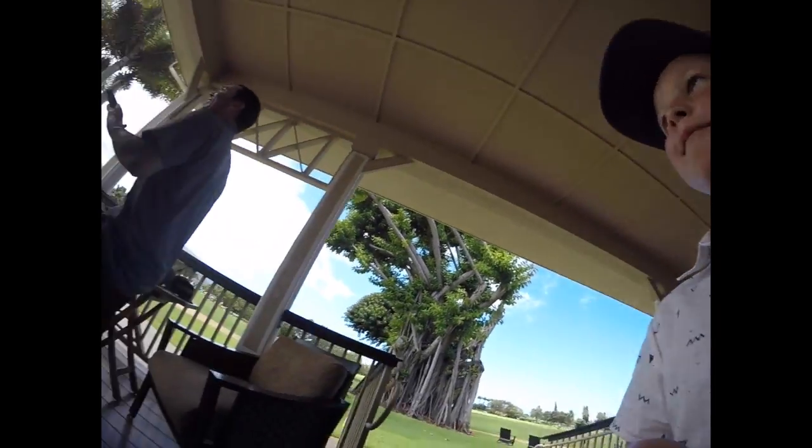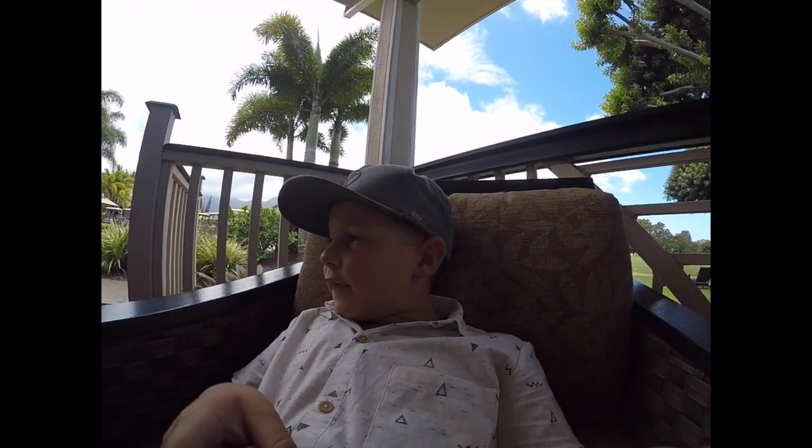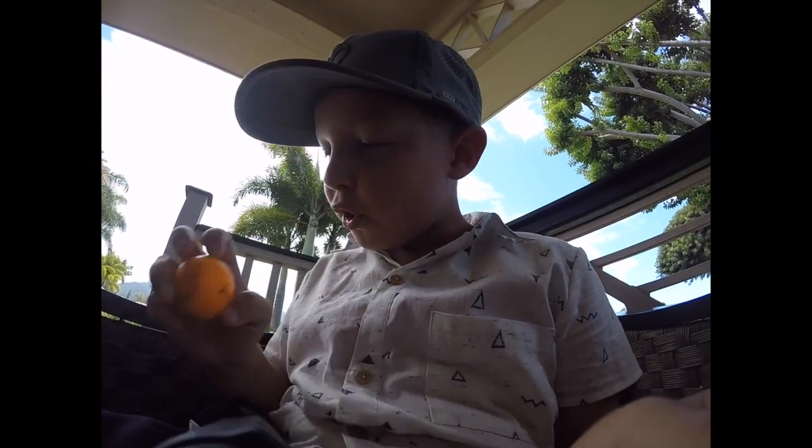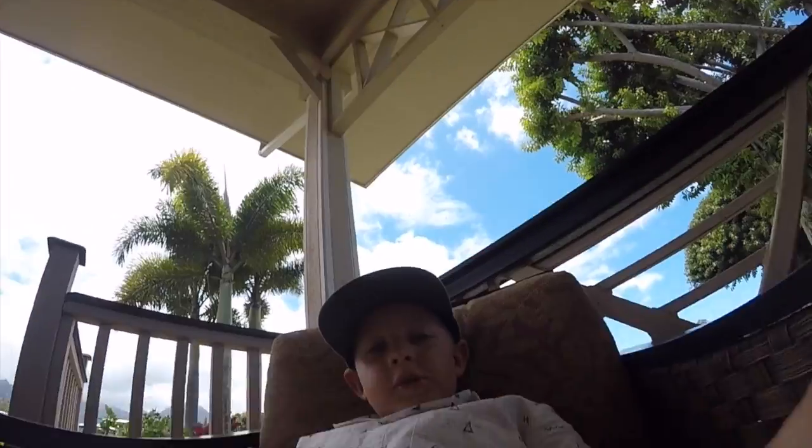So we just got finished with golfing. Dad got a lot of bogeys. We're calling Mom, and we're going to get some food and a bag tag, whatever those are. And I found an orange ball. I'll show you guys. Right here, I found it in a bunker. Did good today.